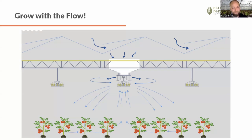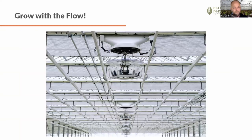Next slide, please. Here's one of a greenhouse with these fans installed, and we want the throw of one fan to reach the throw of the other fan. This way you also get a vertical distribution of the air in the greenhouse, and a horizontal distribution of the air in the greenhouse. Next slide, please.